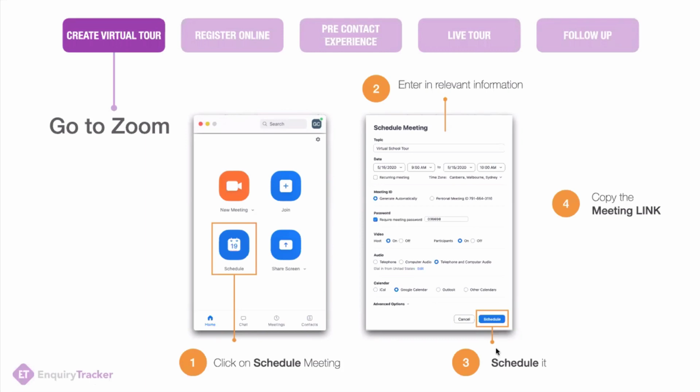I can set a few parameters. I want the video to be on. I want participants' video to be on when it comes on. I can mute this. I can do that. I can schedule it. Once I've done that, I just copy the meeting link. So it's really as easy as 1, 2, 3, right? You just go into Zoom, create your meeting, set the key parameters, and copy the link. And I will give you some tips as well.